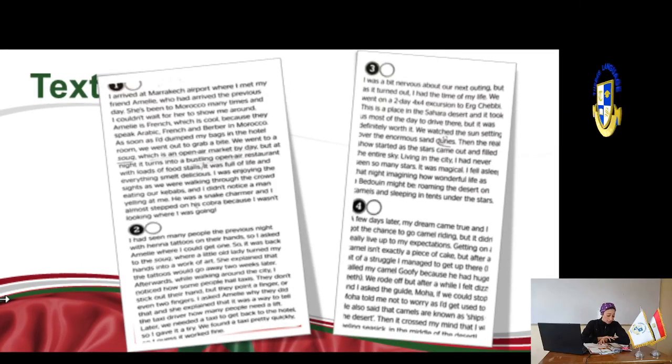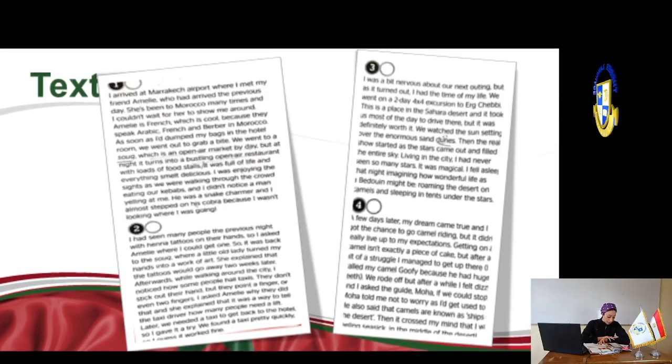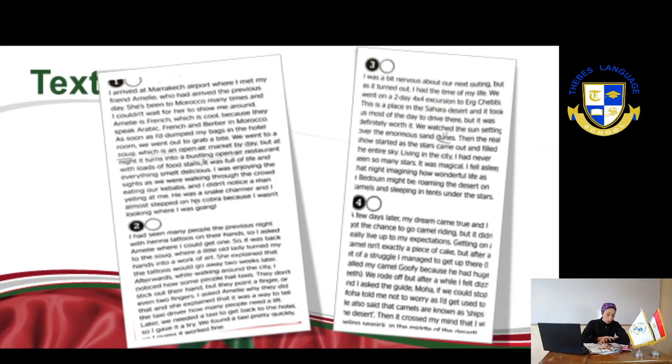I arrived at Marrakesh airport where I met my friend Emily, who had arrived the previous day. She has been to Morocco many times and I couldn't wait for her to show me around. Please underline show me around. Emily is French, which is cool because they speak Arabic, French and Berber in Morocco. Here are the 3 main languages in Morocco.